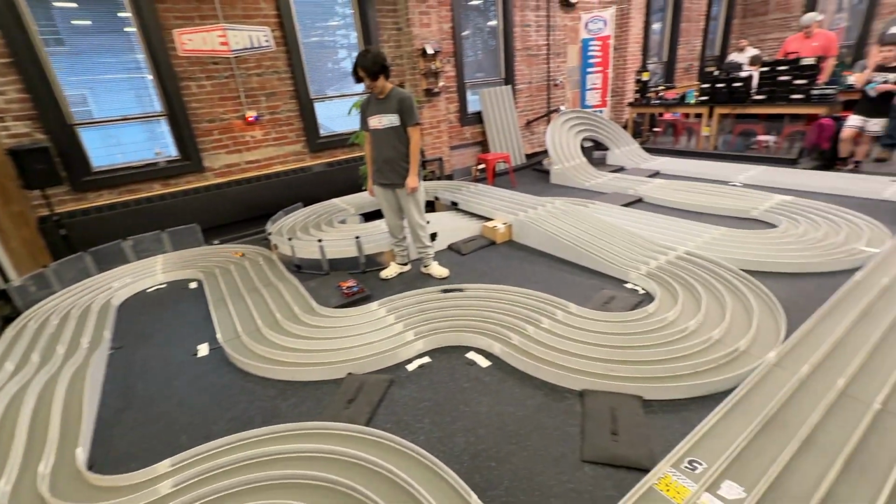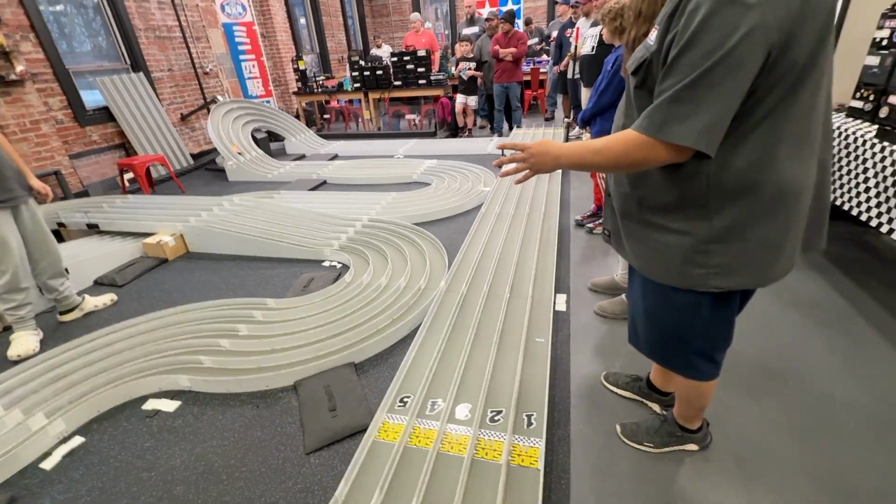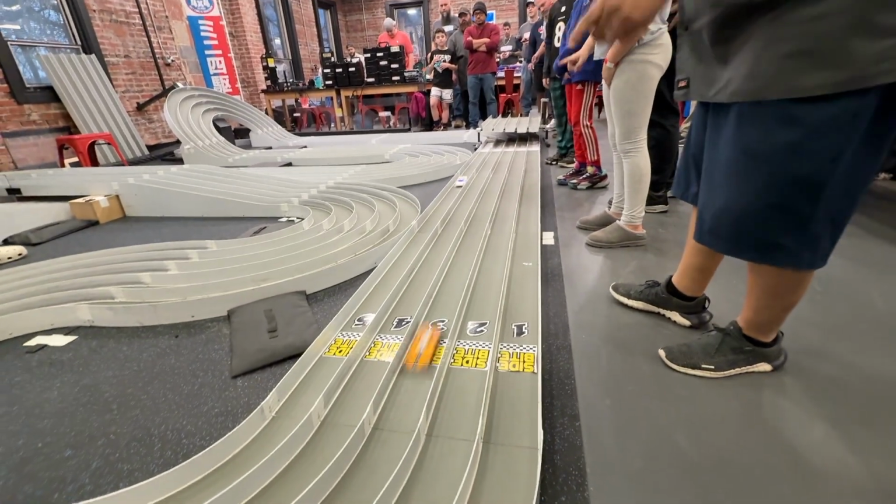4, final lap. 6 to landing. Randy out front. Marlin running in 2nd. Randy in 3rd. 1st, 2nd, 3rd.